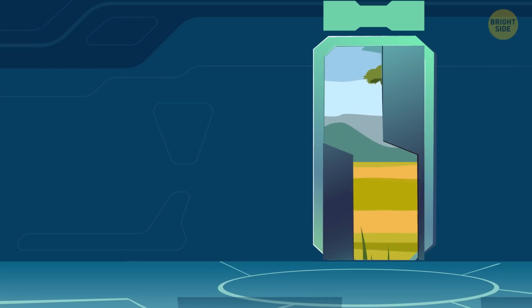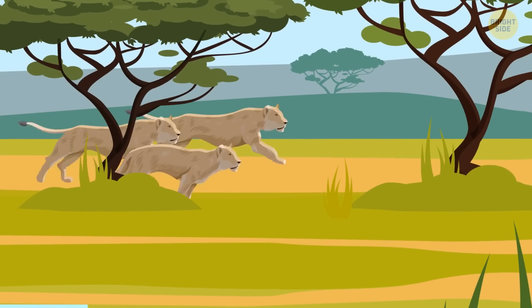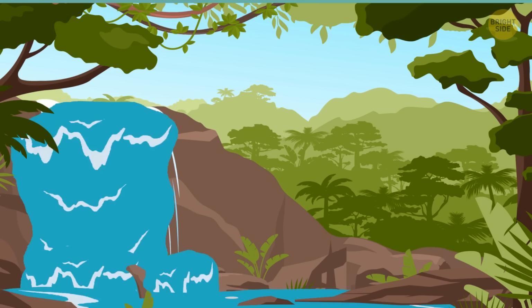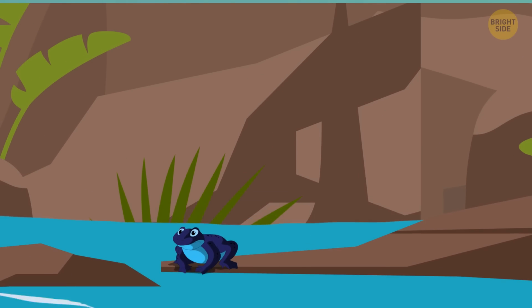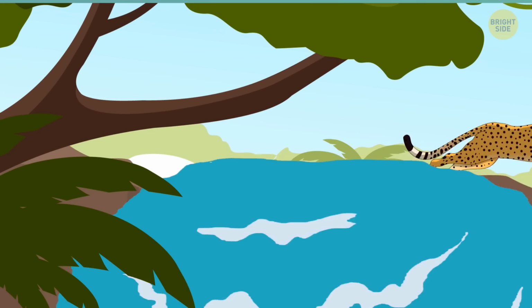You enter the wild savanna and see some gazelles galloping around. A few wildebeest seem to be rummaging around, and a small pack of lions are on the prowl. In the jungle, you feel the humidity and the thick leaves and bushes all around. Some mountain gorillas are playing, and there are little tree frogs here and there. And lurking in the trees, making its way down for a sip of water, is a jaguar.